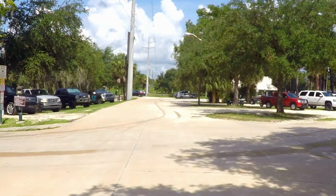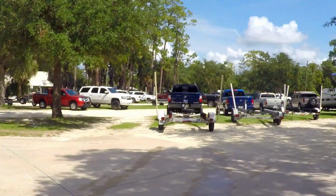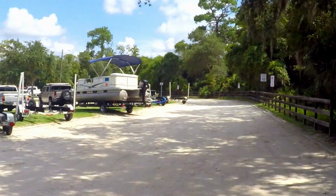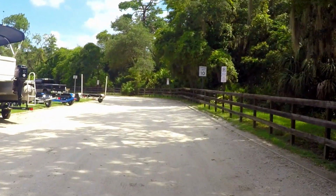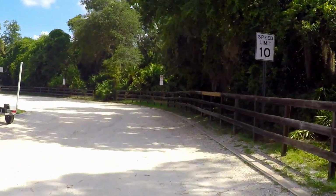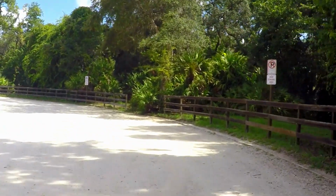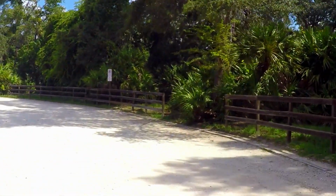Boat coming out already, out boating for the day. Wonderful. Get out and do it in the morning. Yeah, I'd be out there early. That's why I go boating. Boat staging area. You can stage your boat.